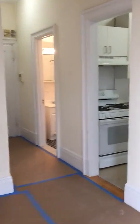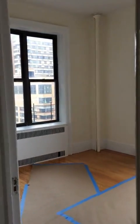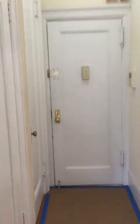You can see your kitchen and your bathroom again on the left side, the larger bedroom of the two on the right side, the smaller bedroom of the two. And your exit.